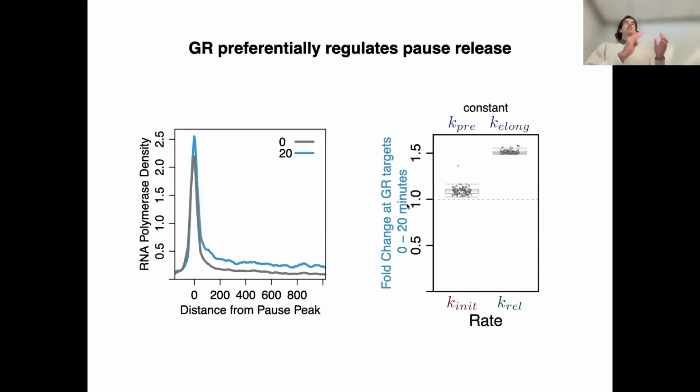Once we have a set of parameters that can explain the initial data set, we ask how you can change initiation rate and pause release rate, which tend to be the regulated rates in transcription, and account for the observed density changes in the pause region and the gene body. The only way we can explain this is by an increase in pause release rate and very modest changes in initiation. We're holding premature termination and elongation constant because those aren't regulated steps typically, and I'm happy to talk about that later. So this data suggests that GR regulates pause release.